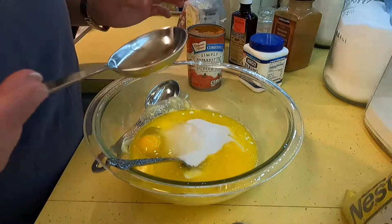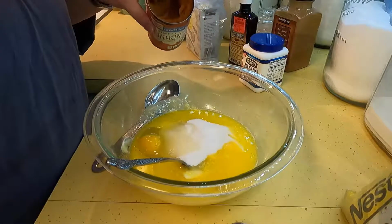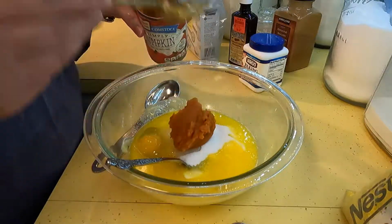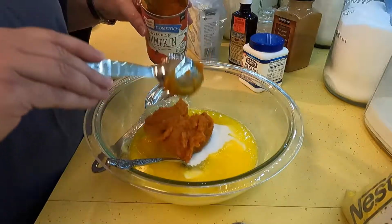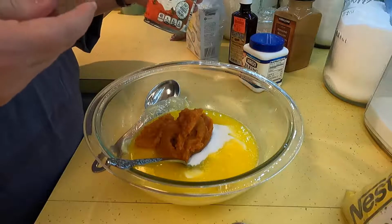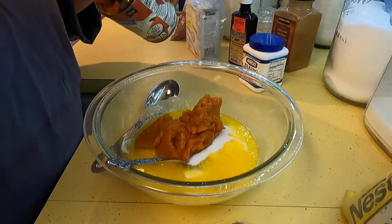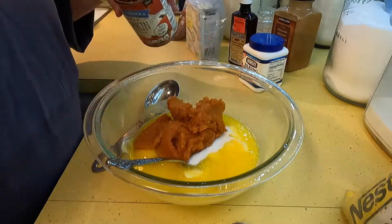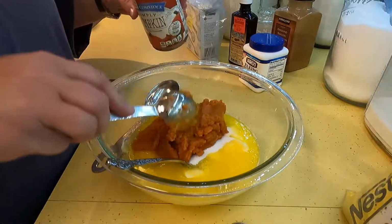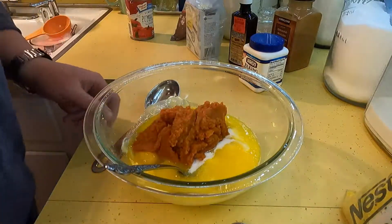Okay, so I need 1 cup of pumpkin. This is 1/8, so I'm using 8 of these. So, it's gonna take me a minute. Y'all have patience. 1, 2, 3. It's actually almost this whole can, honestly. Maybe 4, not quite. 5, that looks like 1 cup there. That looks like 1 cup. I'm just gonna say that's 1 cup.